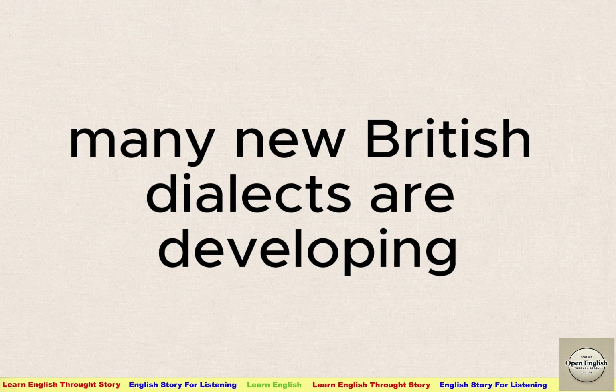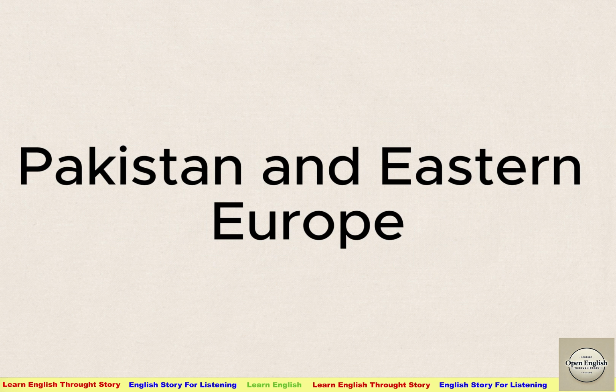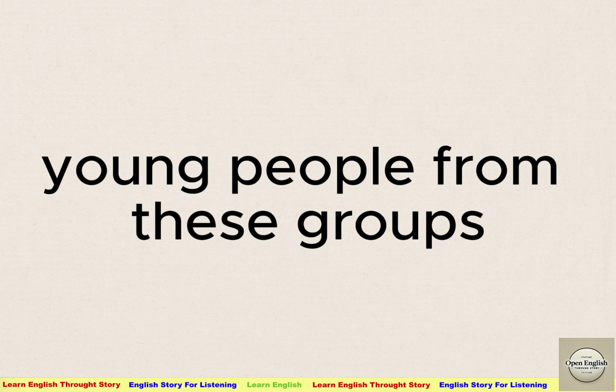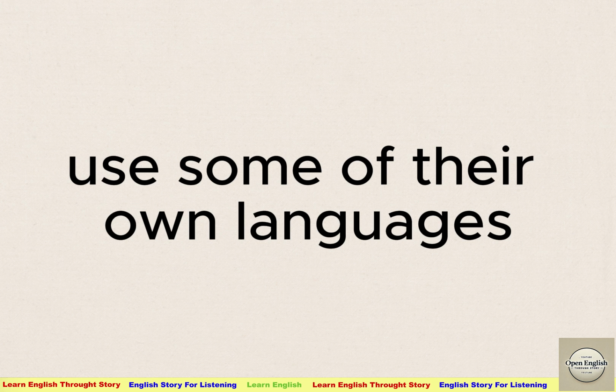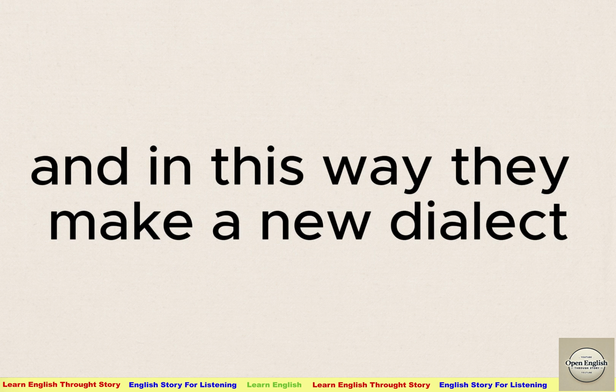Many new British dialects are developing. People from the Caribbean, India, Pakistan and Eastern Europe have settled in the big cities in Britain. Young people from these groups use some of their own languages with the local dialect, their friends copy them, and in this way they make a new dialect.